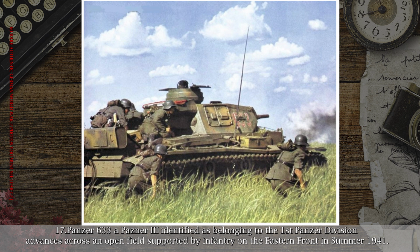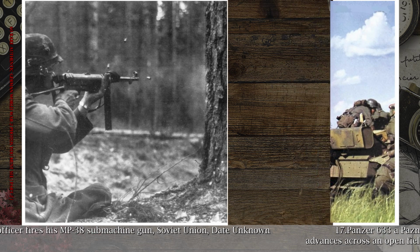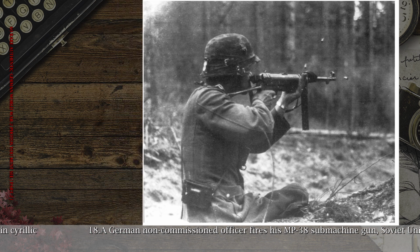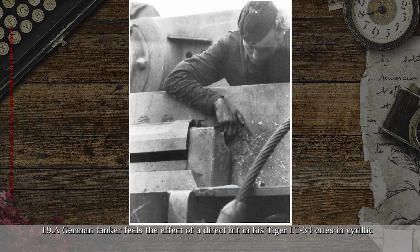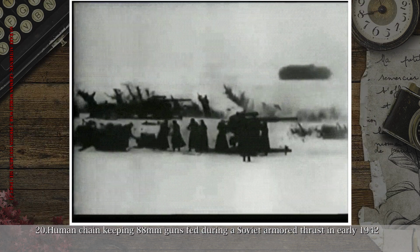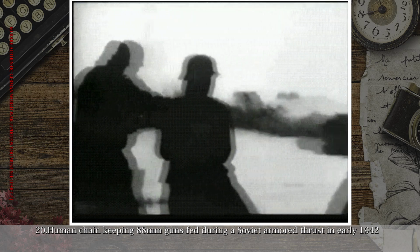18. A German non-commissioned officer fires his MP 38 submachine gun, Soviet Union, date unknown. A German tanker feels the effect of a direct hit on his Tiger I. T-34 cries in Cyrillic. Human chain keeping 88 mm guns fed during a Soviet armored thrust in early 1942.